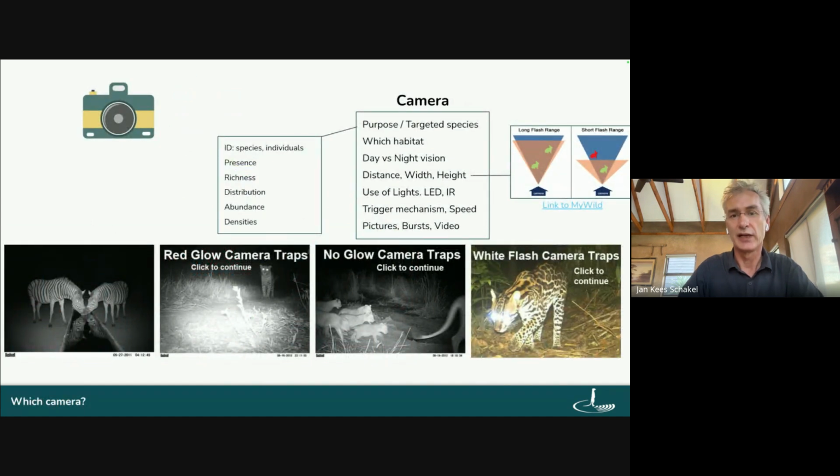So the camera actually seems to be a simple thing, but it's not that simple. Of course, there's a purpose. What do you actually want to achieve? Are you, for example, looking for specific species? And then in combination with the habitat, are you looking for those species in the forest, in the meadows, or even underwater? Or are you looking for insects, or butterflies, or fish, or mammals? Then, of course, that determines to a high extent what kind of camera you need to buy. And of course, there are many brands available in the market, but that purpose is one of the leading ones for your camera choice.